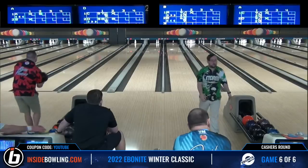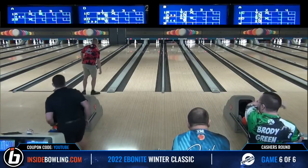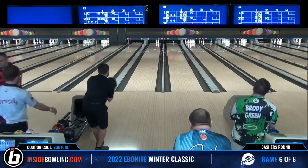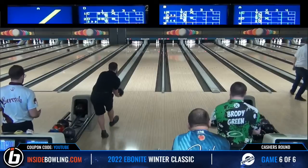Oh, blower 9. For being 39 feet in length, like I said earlier, this pattern seems like it's playing a lot longer than that.